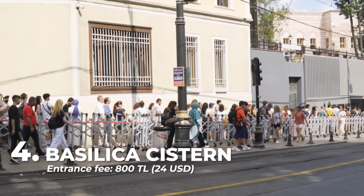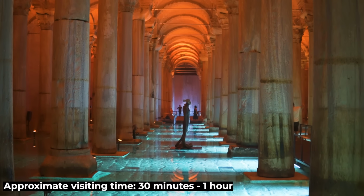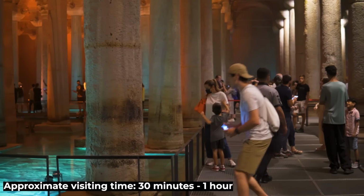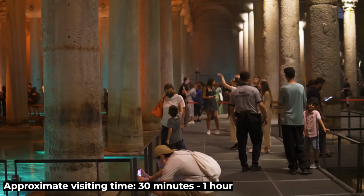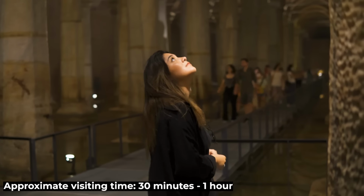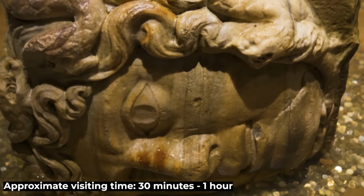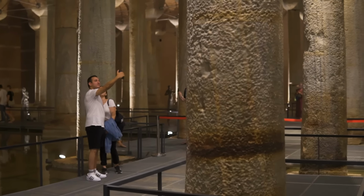It's located next to Hagia Sophia on the other side of the tram line. It's another of the sites that should be visited in the city. Built during the Byzantine Empire between 527 and 565 for a water reservoir, and it is famous for its impressive marble columns and the heads of Medusa.